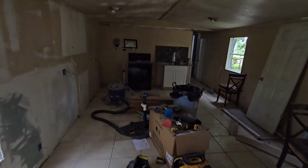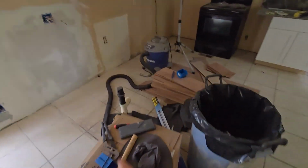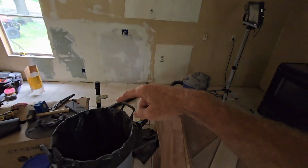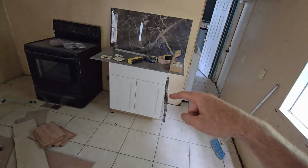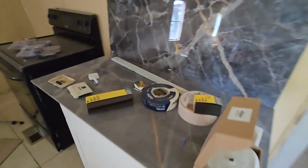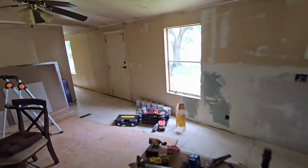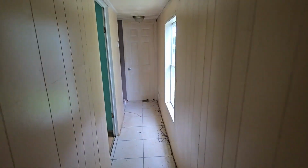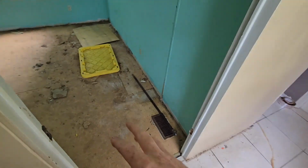This will be the kitchen. It'll be like a U-shaped kitchen. Here you can see where the sink goes. We were just doing some drywall repair and everything. So the kitchen will be like a U layout like that. And here's just some tile we've been thinking about using for the counters. And everything will be repainted nicely.